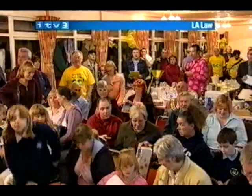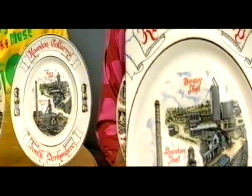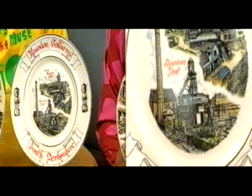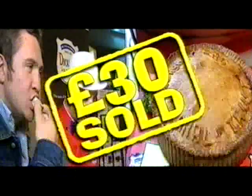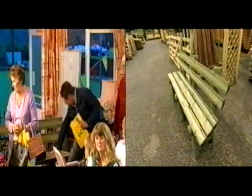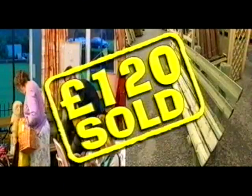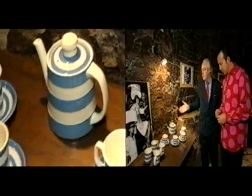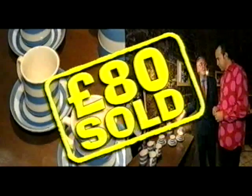Well, 50-plus lots went under the hammer in our very special Ashby Canal Everything Must Go sale. A reminder of Moira's heritage. The Rawdon Colliery plate dug out £50. The Melton Mowbray pork pie raised £30 of its hand-raised pastry. Made in the National Forest, the solid wooden bench sold for £120. A set of Cornish ware collected by Clayton from the nearby TG Green factory, well, it made £80.